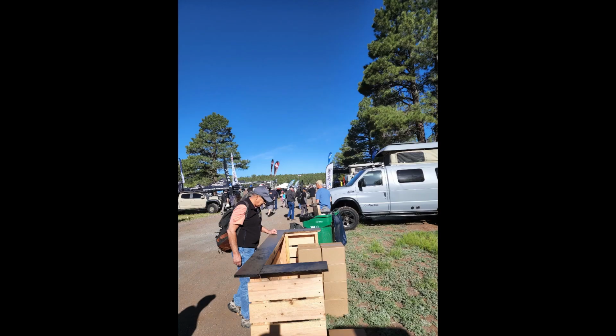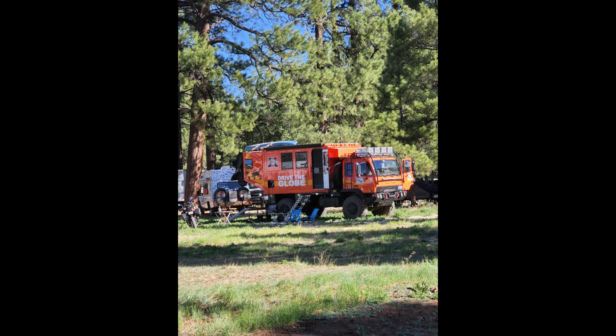Guys, soon we'll be at Overland Expo West. When I got to Overland Expo West, you were greeted at the beginning with many different vehicles. Got to see some iconic YouTubers like Drive the Globe. He was tucked away over in the corner, but right in sight.